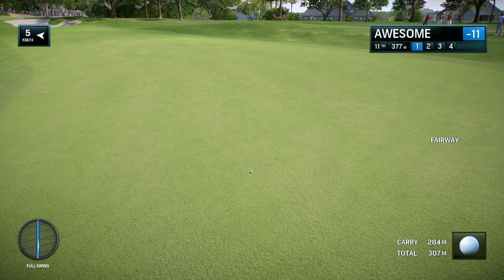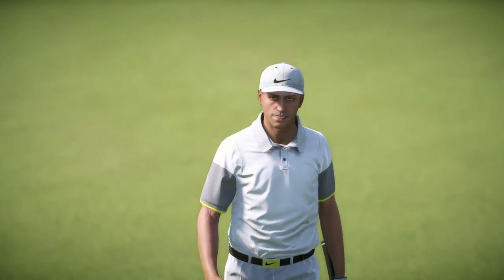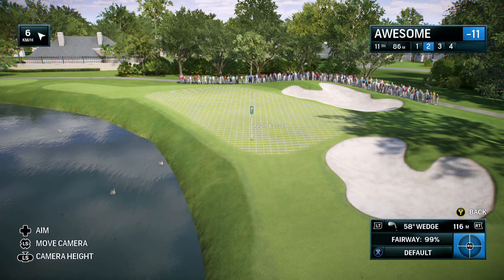Paying attention like a little kid at school, Frank. That baby's sitting up. It's got the best view as well. You don't even need binoculars from where that ball is. Frank, this is a position where a player is absolutely licking his chops here. Good chance to make a birdie.